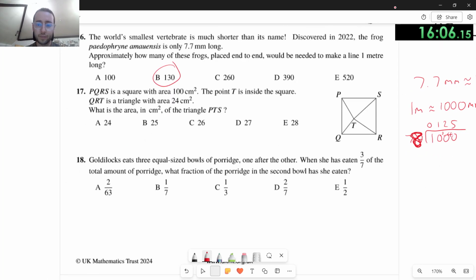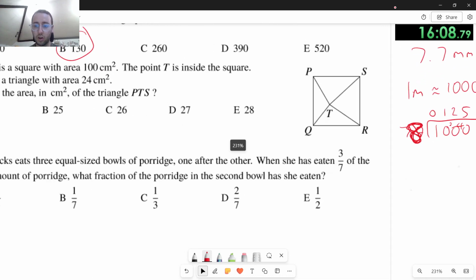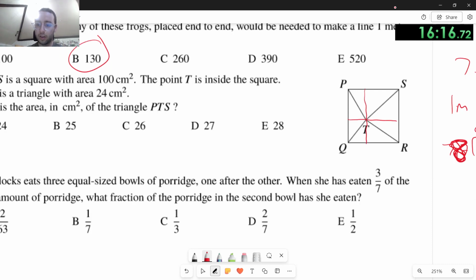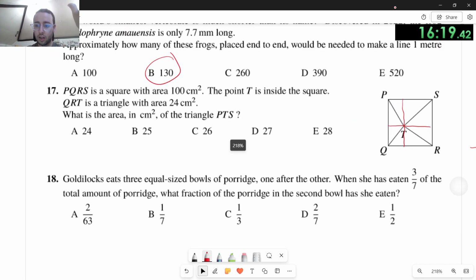Okay. Oh, I've seen this before. This always cuts it in half. These are all halves. All halves. Okay, the whole thing's 100. QRT. That's 24. It's all halves. PTS. The whole thing's 100, so it's 10 by 10, which I don't think matters. QRT is the triangle, has area 2.4.